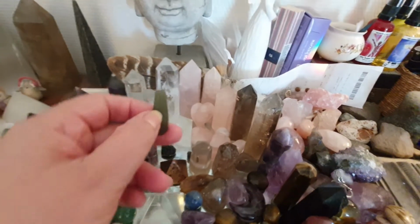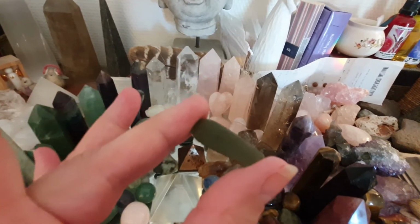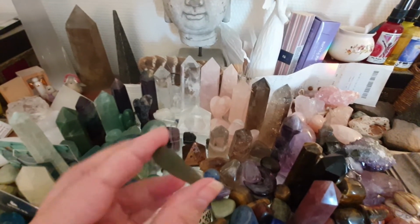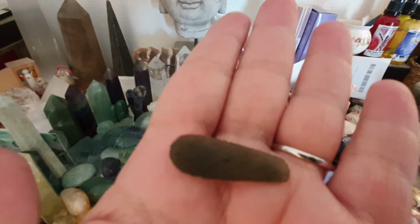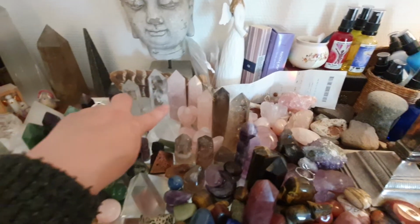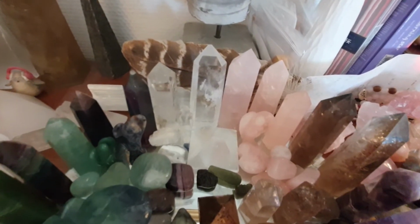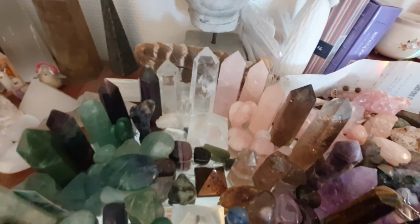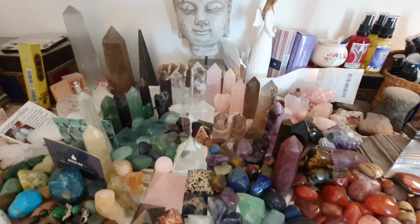Like this one here, what do you call it now? Of course, my brain is just brain fog right now. Not a malachite, but a moldavite. So this is actually a moldavite, which is a crystal that there's not that many of, I think. I really love that one. So that's over here by my very special crystal, which is actually induced with a cosmic light. It's really, really beautiful.